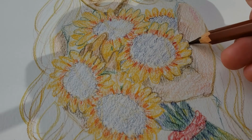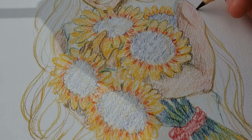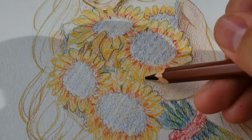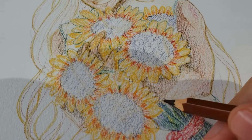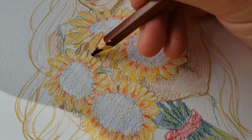I did kind of want a darker, more tan skin tone than I ended up with, but I wasn't really sure how to layer the pencils. I haven't done a lot of colored pencil work like ever, although I would like to do more colored pencil work in the future, so maybe after this I'll challenge myself some more. Maybe I'll try something new.